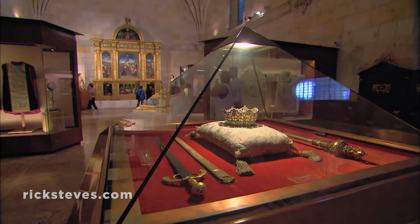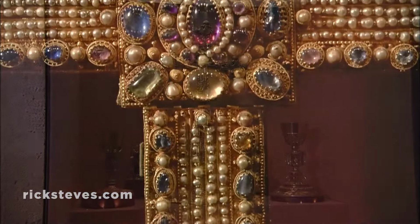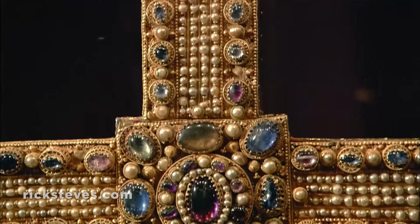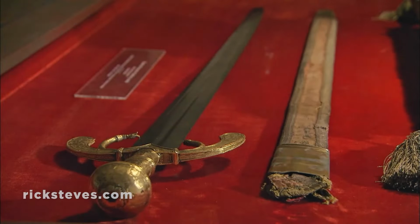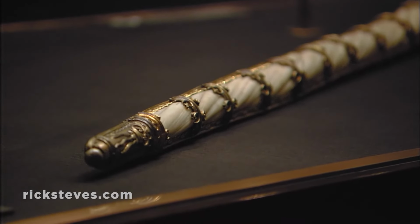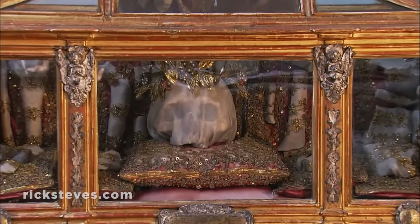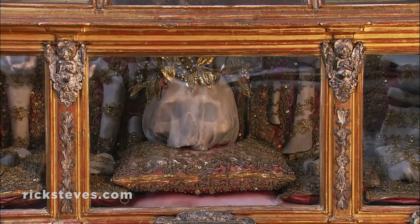Church treasuries are like museums, safely protecting jewel-encrusted gold and silver, featuring dazzling workmanship, war trophies, and priceless gifts, like this gold-encrusted unicorn tusk. Dazzling jeweled vessels called reliquaries were often masterpieces of art designed to protect relics.